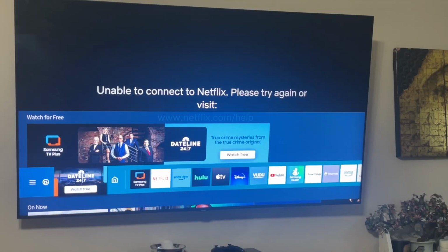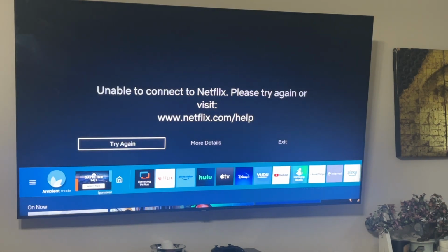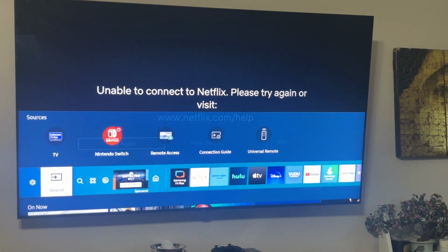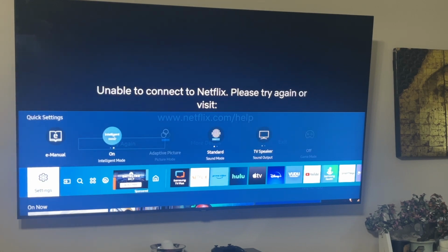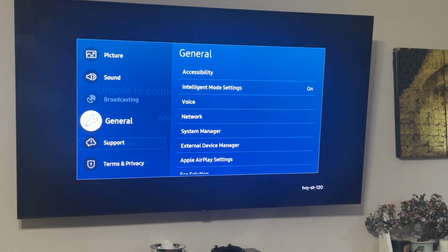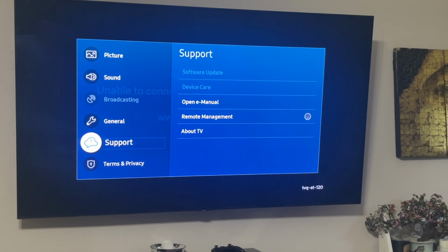Another option, so on YouTube that you can do this, go to your settings. So settings. And you're gonna scroll down to support. I mean, the last option the guy did mention is resetting the whole thing, or basically a hard reset to factory settings.